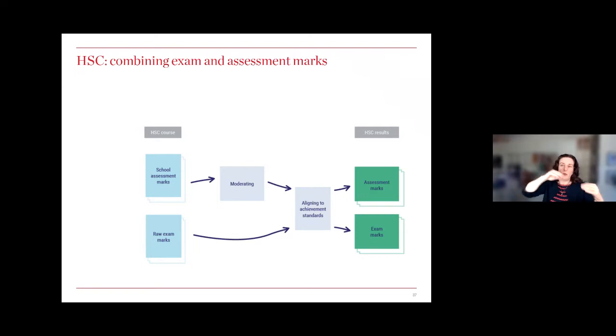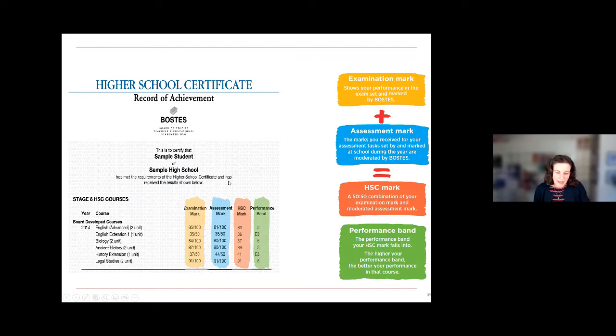Right, now we'll adjust them again, that's the scaling part, and then you get your HSC results with your exam, your assessment marks, which have been moderated and scaled, and your exam marks, which have been scaled. And that's how you get this thing. Right. If you followed this, well done. I'm so glad you're still with me. Okay. All right. So hopefully now that makes sense to you.